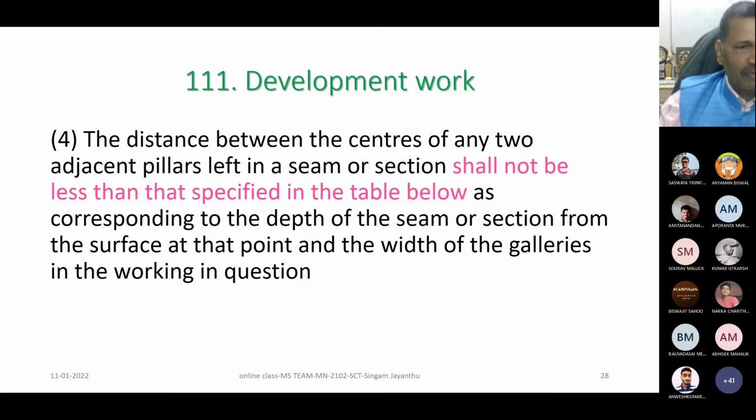Right. Now, number 4 clause says that the distance between the centers of any 2 adjacent pillars left in a seam or a section. Why it is mentioned many times as a seam or a section is that a seam may be 3 meters, maybe 2 meters, maybe 10, 20, or 30 meters, whatever. That seam may be extracted in different sections, 2 sections, 3 sections, 4 sections, so many. That is the reason why, in the regulation or wherever you are designing the methods, you will be specifying that, and this word is used as a terminology here in the regulations also.